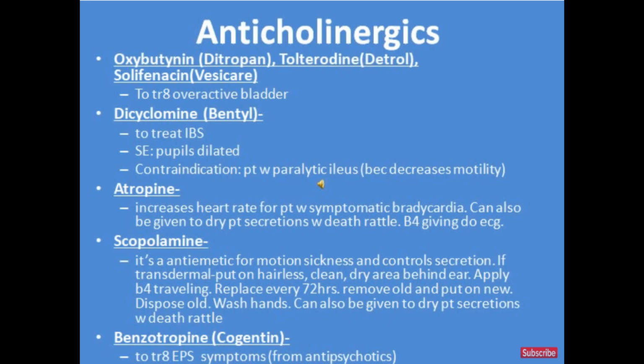The last anticholinergic I'm going to talk about is benztropine. This is used to treat extrapyramidal symptoms from antipsychotic medications. The reason why you should know this under anticholinergic is because let's just say you would have a question about benztropine and the side effects. All you have to remember is anticholinergic, and then you'll remember can see, can pee, can spit, and can shit. And then you'll remember all the side effects.